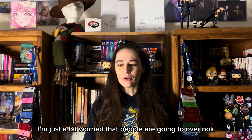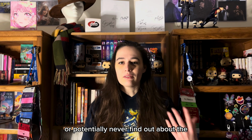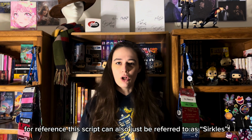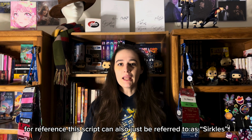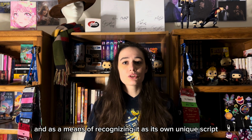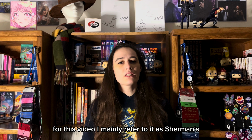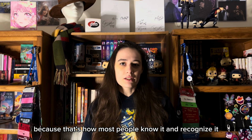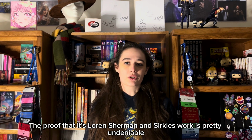Now that there is an official translator and a more official resource using their alphabet, I'm just a bit worried that people are going to overlook or potentially never find out about the original creators behind it. For reference, this script can also just be referred to as Sirkles in reference to the shape and as a means of recognizing it as its own unique script. For this video, I mainly refer to it as Shermans because that's how most people know it and recognize it. That it's Loren Sherman and Sirkles' work is pretty undeniable.